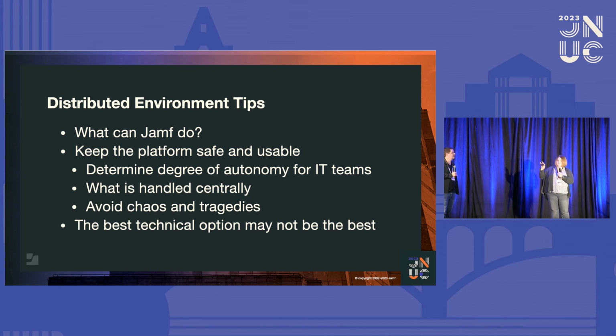That's where we structured it with the enterprise teams, the unit admins, and the site admins. That might be different for you. So I would highly suggest determining where those autonomy lines are, and then figuring out what stuff is handled centrally. So like the common good things, it makes sense for that to fall on the central IT teams to manage. But maybe that's different for your environment.